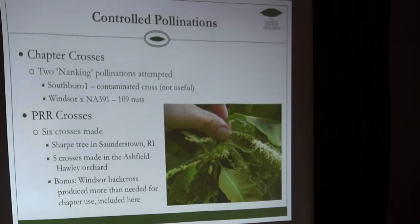Also did some controlled pollinations because we like making baby trees. We made two Nanking crosses, or at least attempted two this year. One in Southborough, we had some contamination in the control bags. We just figured the pollination happened a little late, so we're not going to use those. But Brian Clark out in Windsor did a cross on a wild tree that we've worked with for a couple years. Got 109 nuts off of that.